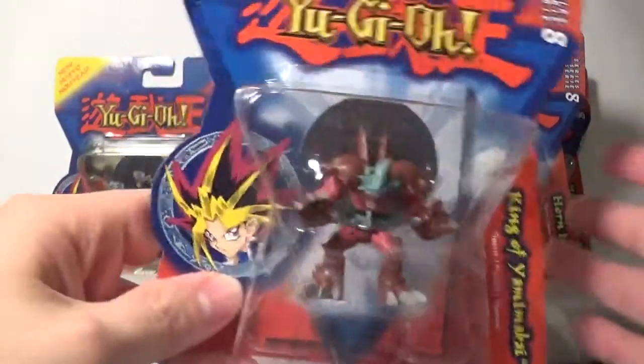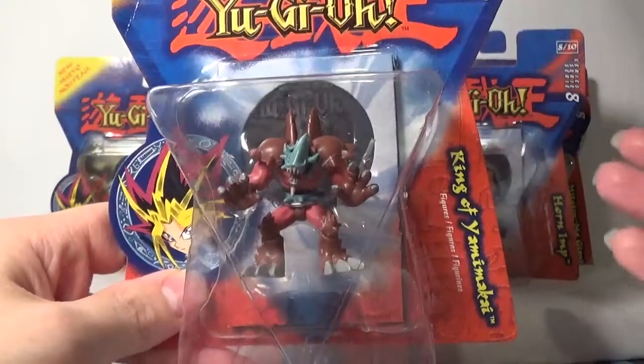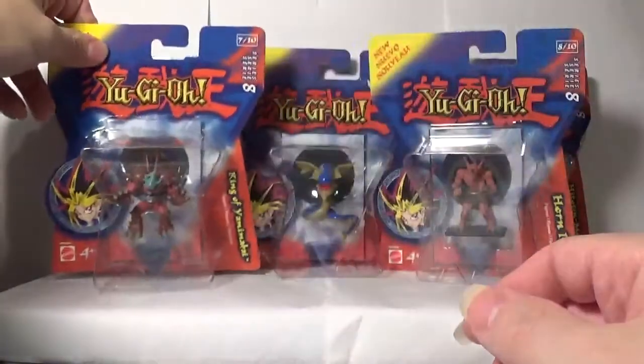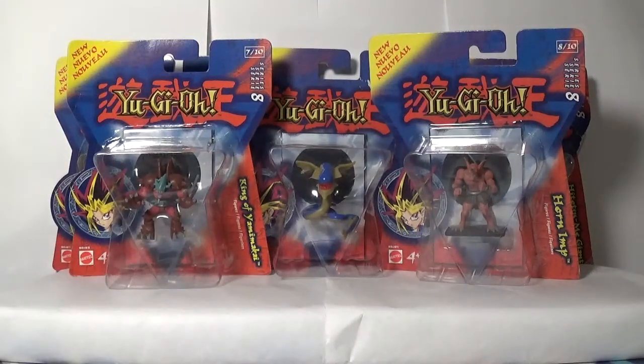They did release this card in Metal Raiders. I'm pretty sure it was Metal Raiders. But outside of that, it's just obscurity. I wonder how many times I said the word obscure in this video so far.